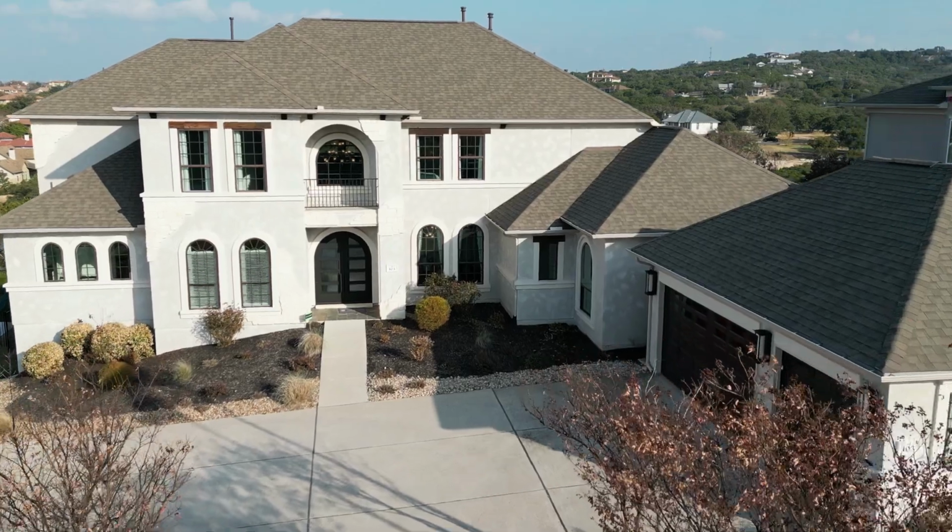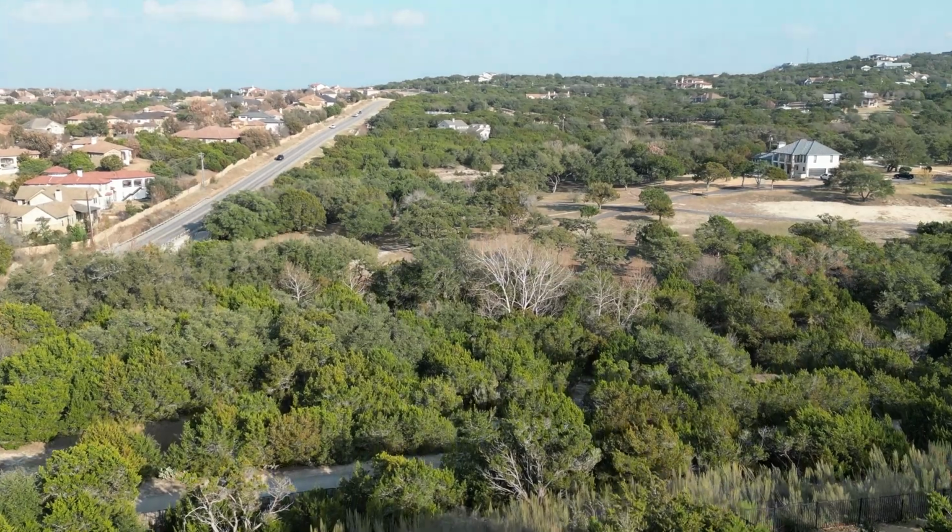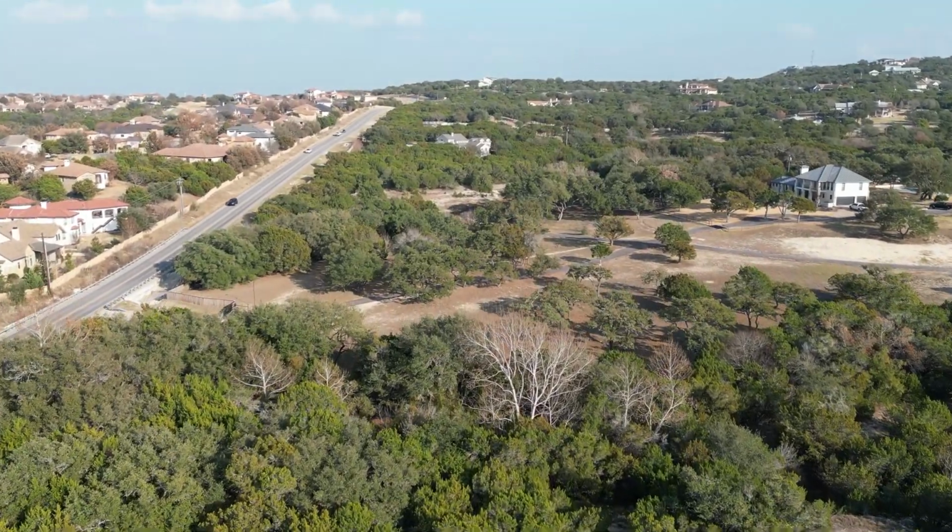This home has one of the best views in Lakeway, Texas. It also has a great design on the interior. Stay tuned for this walkthrough.